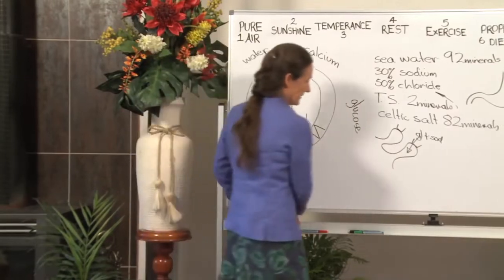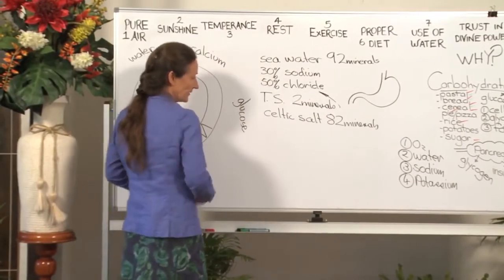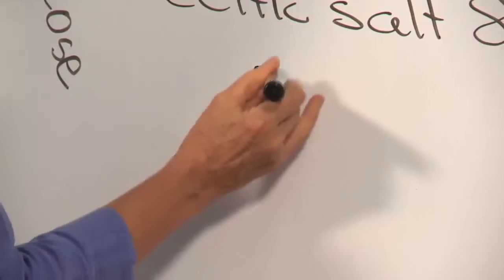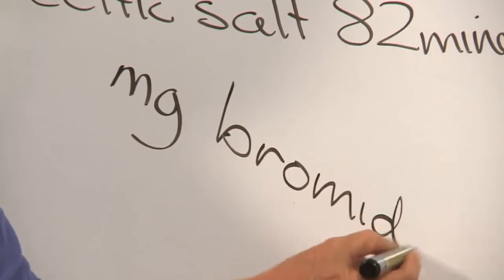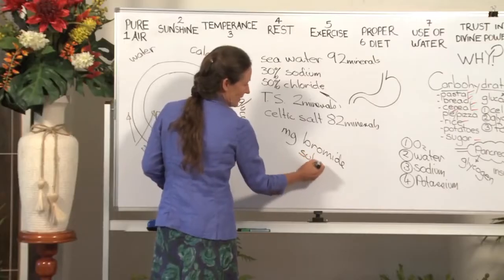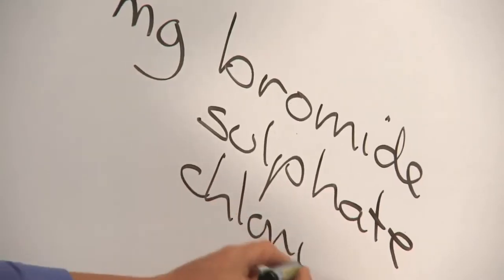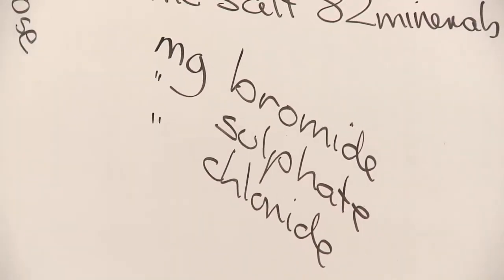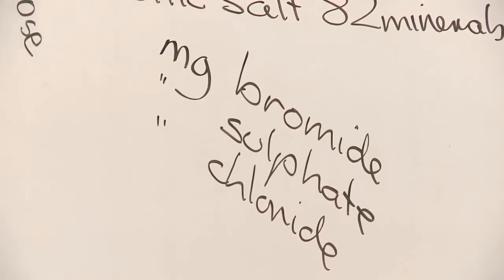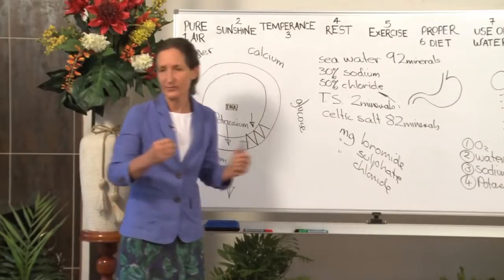We need it. The salt that we use here at Misty Mountain Health Retreat is Celtic Salt. And that Celtic Salt contains 3 magnesiums. It contains magnesium bromide, magnesium sulfate, and magnesium chloride. Magnesium is a water-hungry molecule, so it's always trying to pull the water into itself. That explains why on a rainy day our salt can get quite moist, because magnesium is a water-hungry molecule.